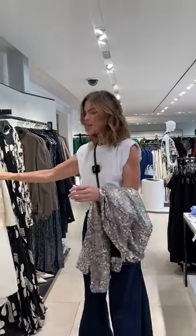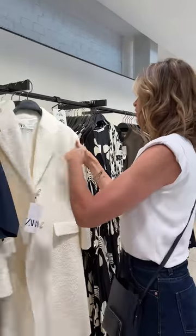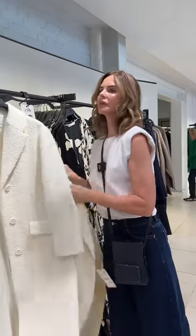Molly found it. I looked at this, and I had actually thought I would order this in to have a look. It's oversized, so I'm gonna go for a small. See what that looks like. I do like it, actually.